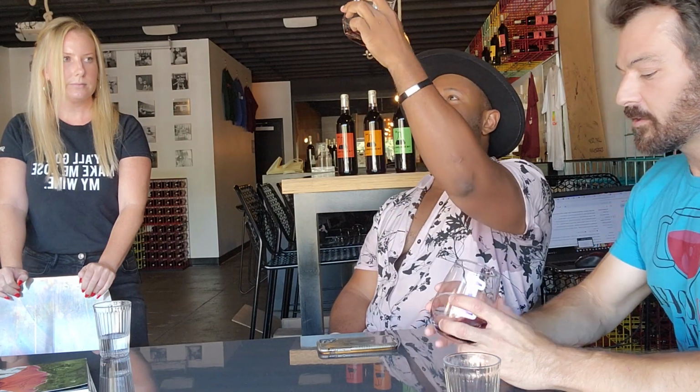There you go. All right, number one. Here we go. Let's see what you guys think. This looks and smells like it's got some depth to it, but I've been fooled before by bargain Riojas. Before I even taste this, most of my experience with Riojas until today has been on the bargain side, so I am used to the $15 and under. You're making a face.